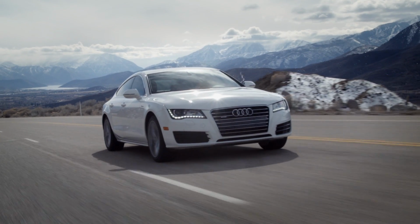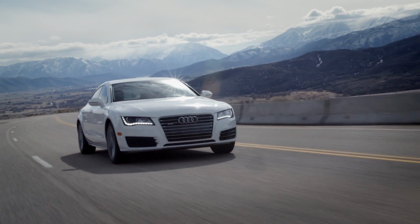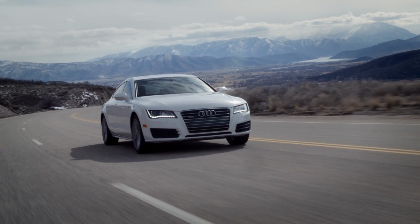I want to hear more from this car. It's almost too refined. I want some more character from this car. It seems like Audi is holding back on the sporting nature for what this car could be. I realize this is not the S7 or the RS7, but I feel like even on this base version, it could be a little bit more.